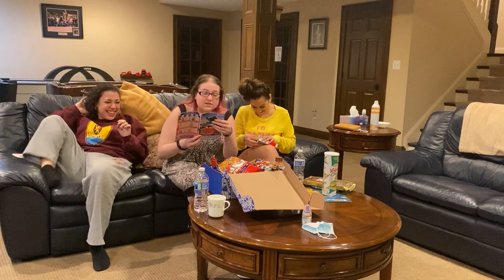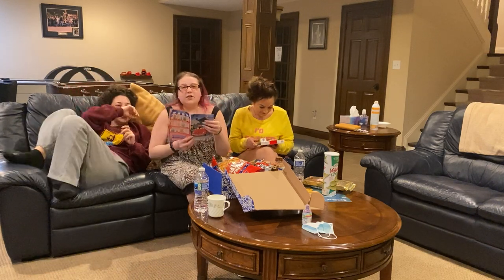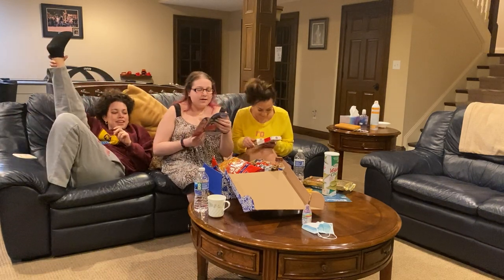This is one of Germany's most famous chocolates.